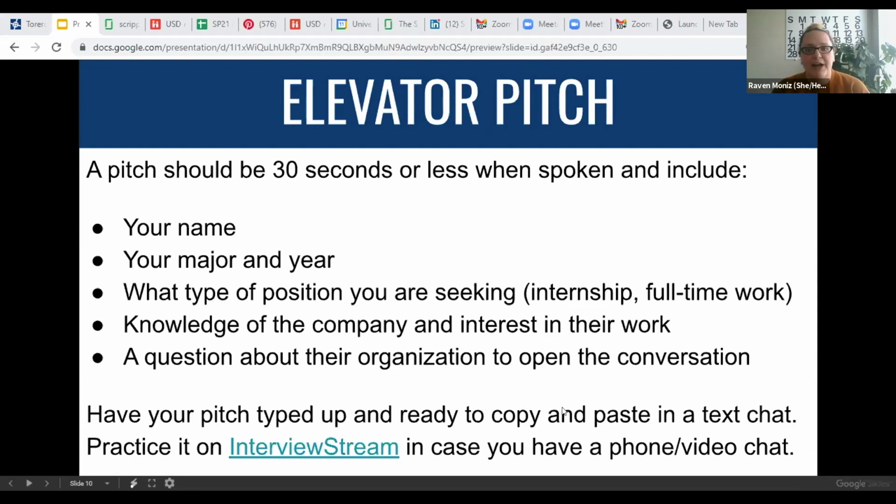We're going to talk more about what Brazen and the interactions with employers look like later, but you might have a text chat, a phone chat, or a video chat, depending on the employer. So if you're only typing, you want to make sure that you're not spending your time trying to type that elevator pitch out on the spot. Have it ready to go, copy and paste it in, and then you're ready to start that conversation and maximize your time with that employer.